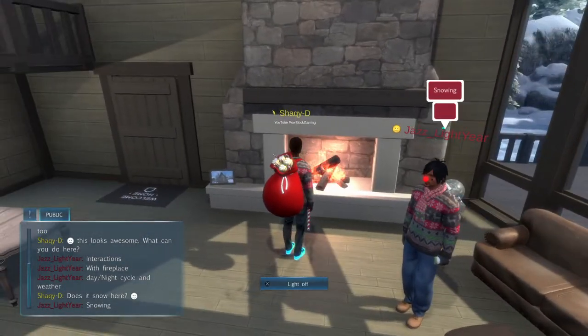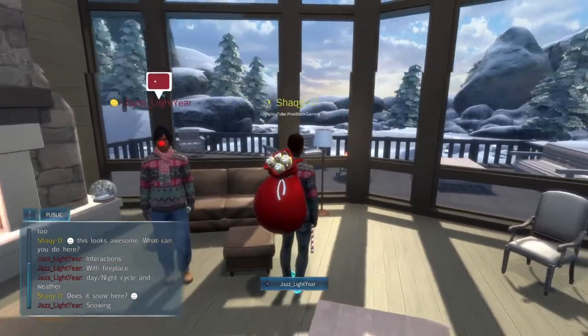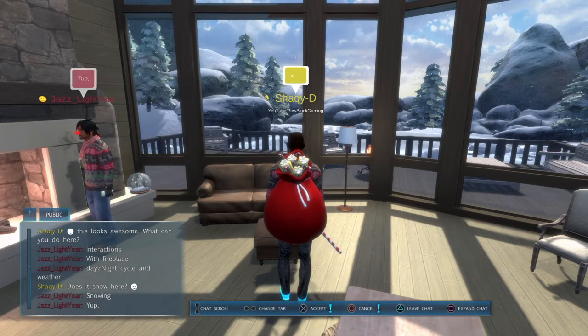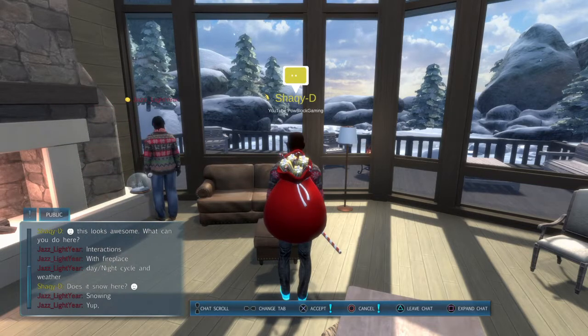Oh, there you go. The fireplace. Oh, it's snowing. That's cool. That's pretty cool. So Cutter Ridge had the rain. Now this Lake Chalet has the snow. Christmas vibes.